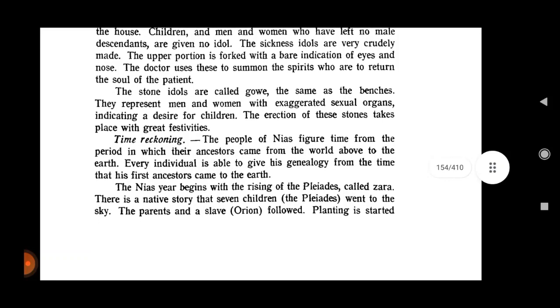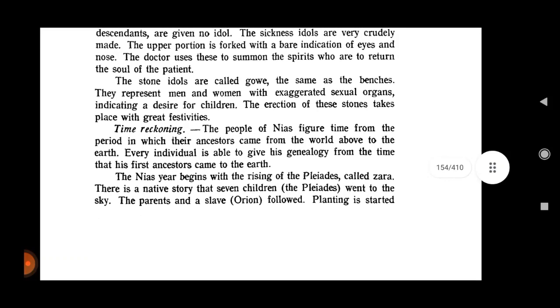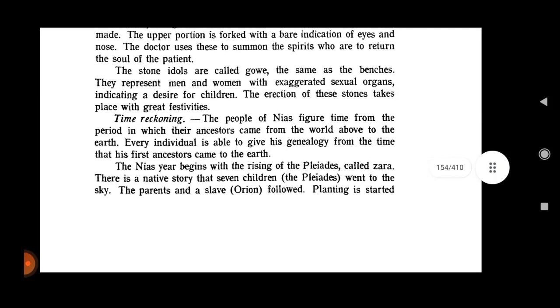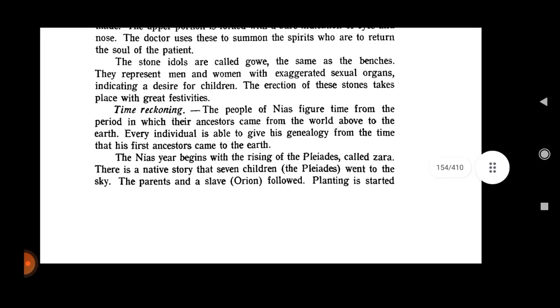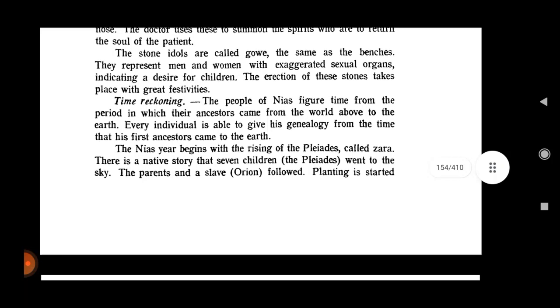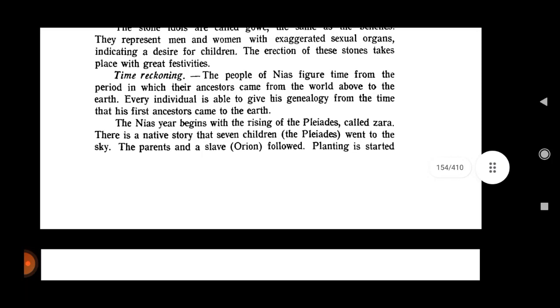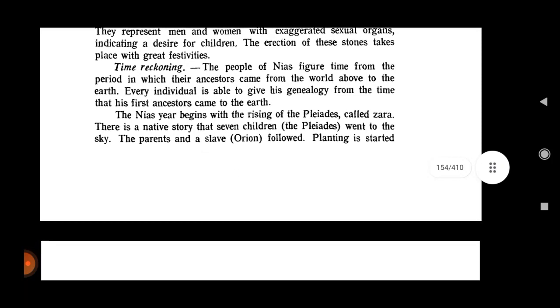Time reckoning. The people of Nias reckon time from the period in which their ancestors came from the world above to the earth. Each individual is able to give his genealogy from the time that his first ancestors came to the earth.